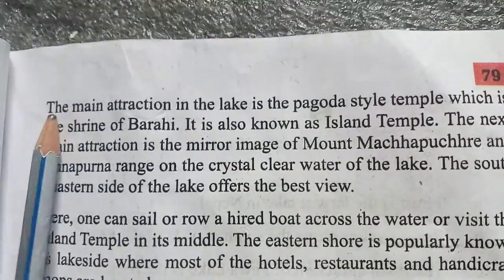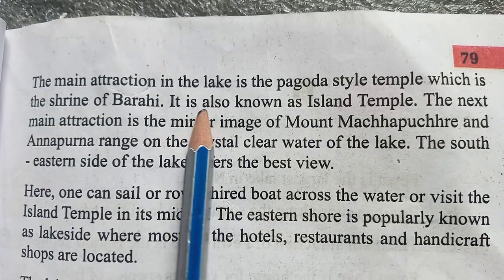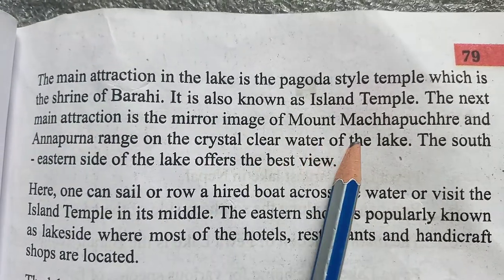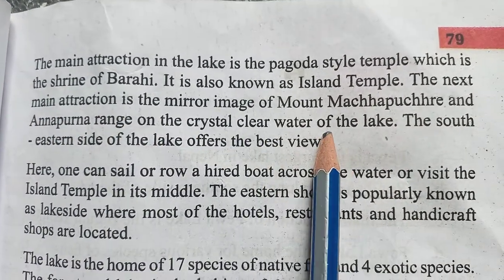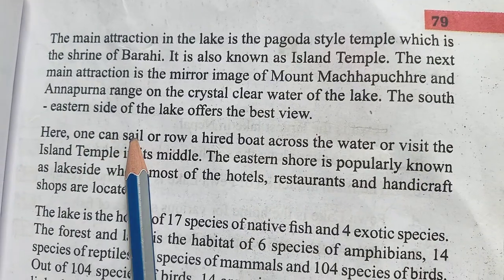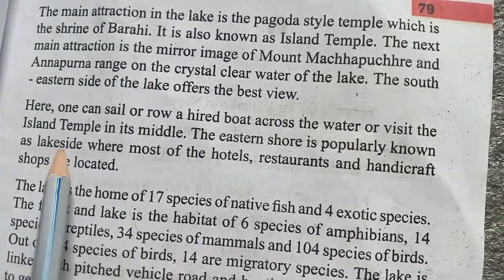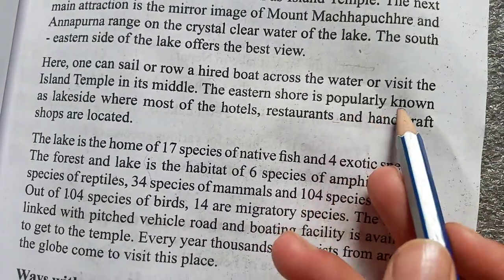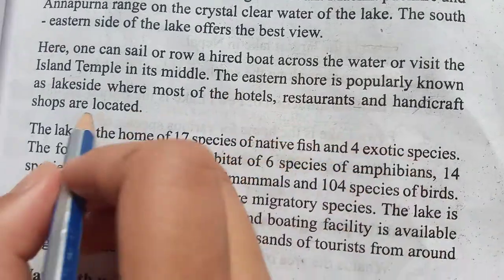Okay. The main attraction in the lake is the Pagoda style temple, which is the shrine of Barahi. It is also known as Island Temple. The next main attraction is the mirror image of Mount Machhapuchhre and Annapurna range on the crystal clear water of the lake. The southeastern side of the lake offers the best view. Here one can sail or row a hired boat across the water or visit the Island Temple in its middle. The western shore is popularly known as Lakeside, where most of the hotels, restaurants, and handicraft shops are located.